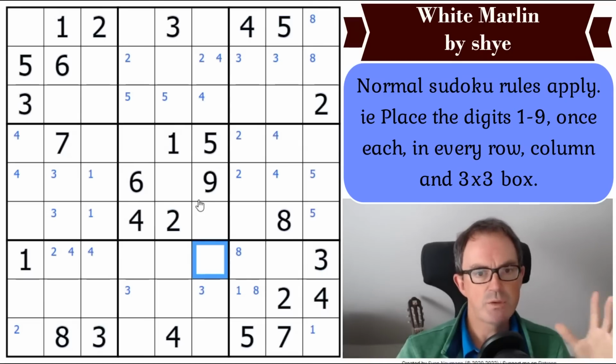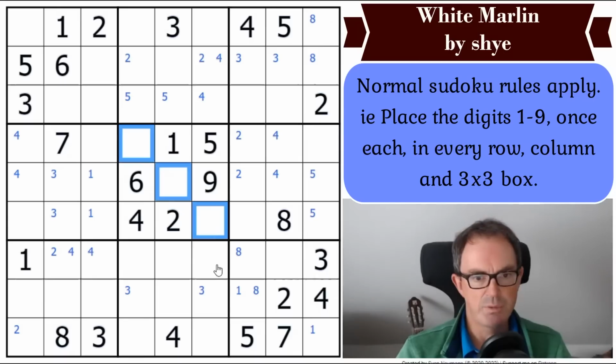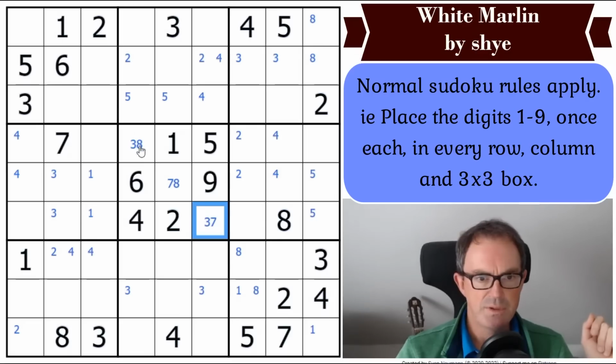a hunt for so-called weak squares, as I like to call them. So cells in the grid that can only be 2 or 3 things. So in this box, for example, we've not got 3's, 7's and 8's placed. So this square's got to be 3 or 8. That square's got to be 7 or 8. And that square's got to be 3 or 7. And they don't seem to be resolved.